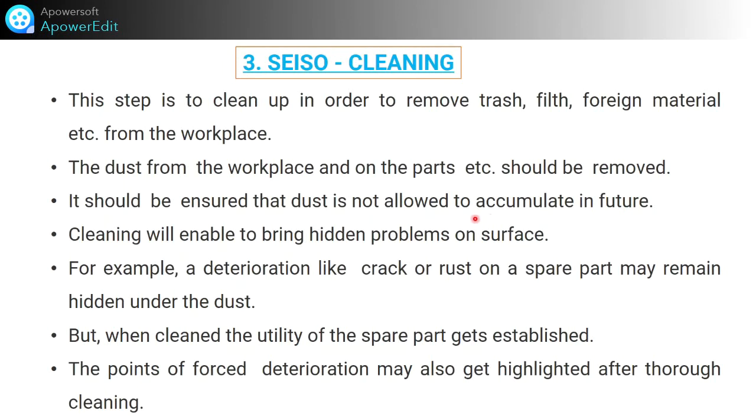Once it is clean, we have to continue the cleaning. The cleaning will enable hidden problems to come to the surface. Why clean? Once we clean it, that will bring the problems to the surface. We will also come to know what the problems on that machinery are. For example, deterioration like a crack or rust on a spare part may remain hidden under the dust. That can also cause a hazardous accident. But when cleaning of spare parts is established, points of deterioration may get highlighted after thorough cleaning. So it is a very good purpose for the cleaning.